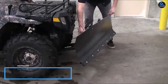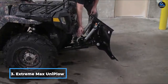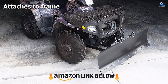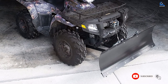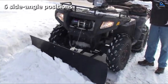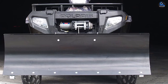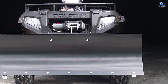The number 3 position is held by Extreme Max UniPlow ADV Plow. With a uni mount system that fits more than 90% of the ADVs on the market, this model from Extreme Max is a great universal snow plow option. The plow blade spans 50 inches, making it ideal for small to medium-sized jobs. Heavy-duty skid pads and a steel wear bar make this plow one of the more durable models on the market. It's easy to install thanks to a quick-release mechanism that attaches and detaches by removing or inserting just two pins. Five angle positions that can be set through a pin system allow the user to set the blade to different angles to suit the job.